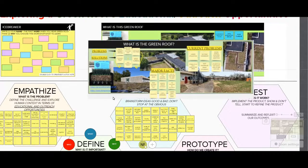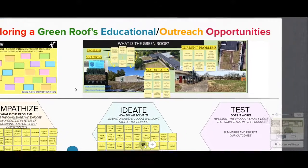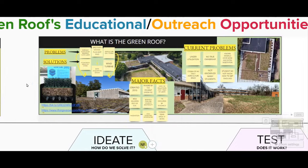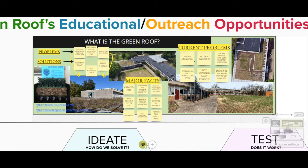Well, the Green Roof is green technology designated for sturdy, flat-topped roofs. The Green Roof at SIU was created back in 2010. It was funded by the Student Green Fee, which is a fee that goes into a fund that every student contributes to through their tuition. This grant program enables students to submit proposals as well as faculty for research and other unique areas focused on sustainability. The Green Roof was funded as a research facility, and it took over 150 volunteers and 1 week of labor to complete the installation.